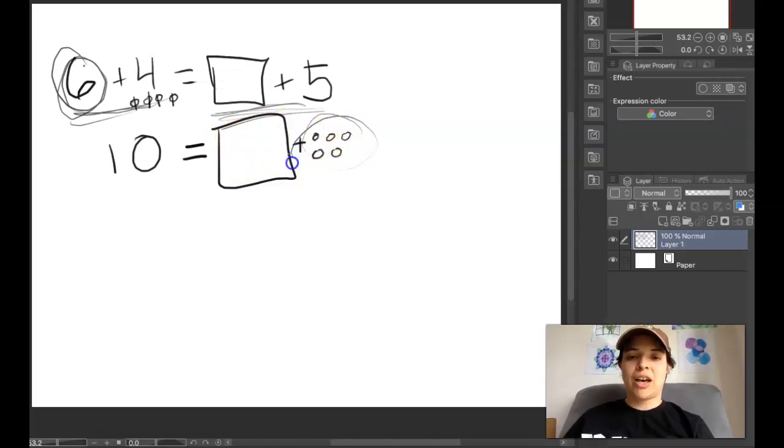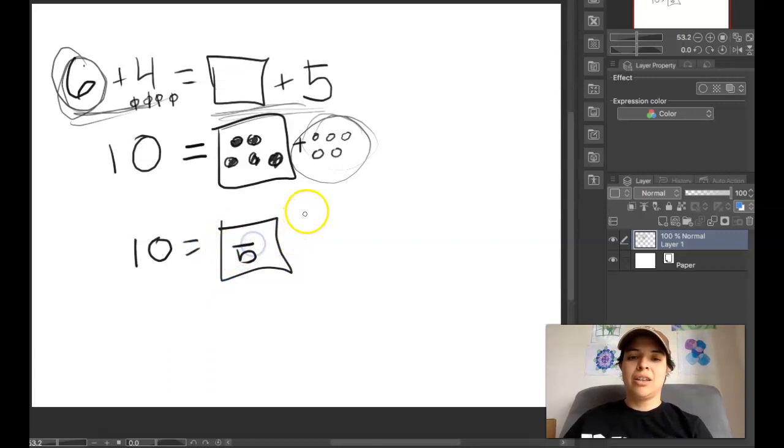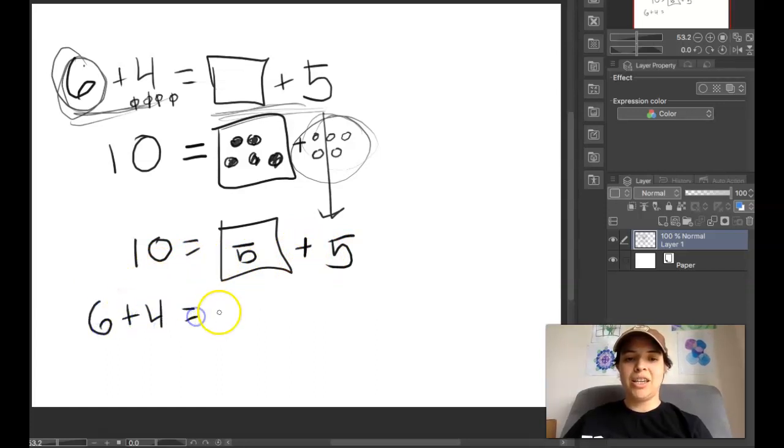So start with 5, 6, 7, 8, 9, 10. And how many is that? How many did I end up drawing inside this mystery number box? It's 1, 2, 3, 4, 5. Oh my gosh. So it's actually 10 equals 5 plus the 5 that we already knew. 5. And what about that? 5 plus 5 is the same as 10. And even way back at the top, it was 6 plus 4 equals 5 plus 5. 6 plus 4 is the same as 5 plus 5.